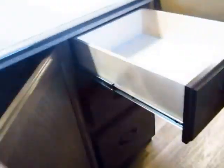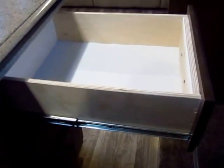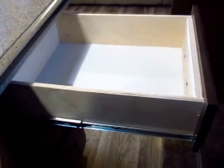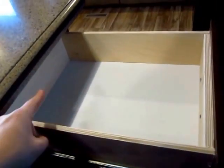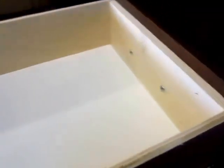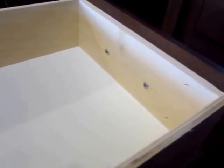Full extension, full ball bearing glide. Now, the way they build all their drawers, even in their entry-level travel trailers, everything is built the same. It's built better. All plywood box construction, and it is 4-sided box construction. They still put plywood on the front where they screw the faceplate onto. If you don't do this, if you just screw the side to the front, it's not as strong. It doesn't last as long.